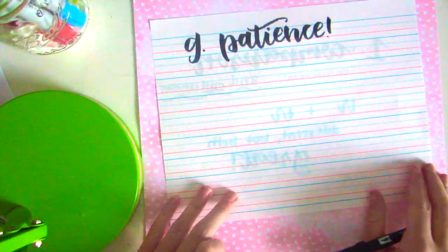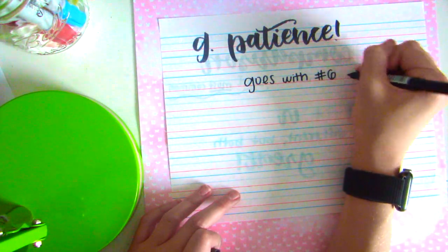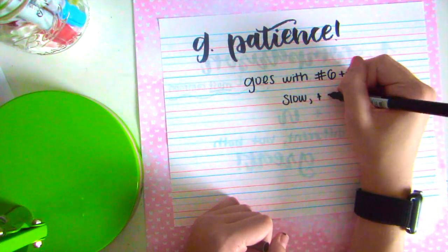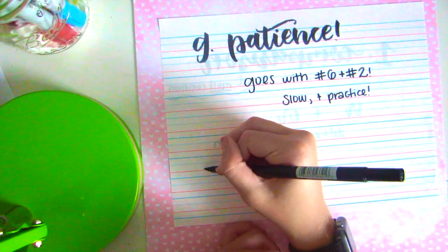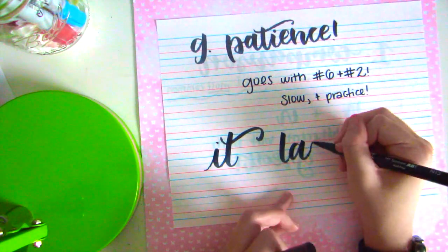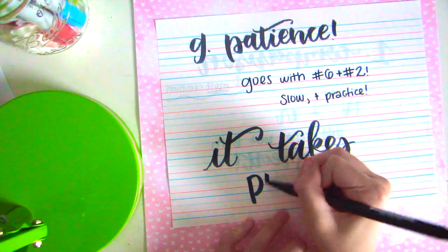Alright, so number 9 kind of sums everything up. It is patience. You have to have patience in order to do calligraphy. It goes with number 6 and number 2, because in number 6 you have to go slow, and in number 2 you just have to practice. It's not going to happen overnight. You've probably heard that before, and I've probably told you that before, but you have to practice no matter what. If you practice, you'll be phenomenal. Just trust me. It may take a while, but it'll be worth it.